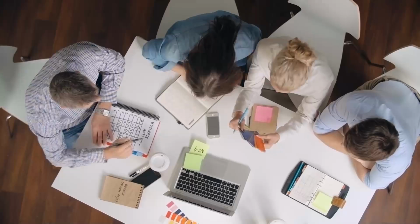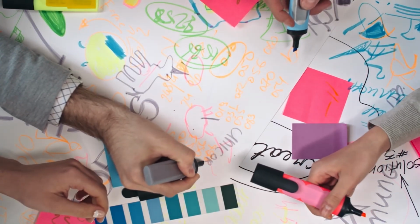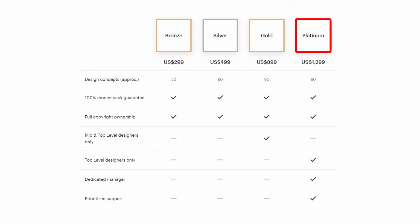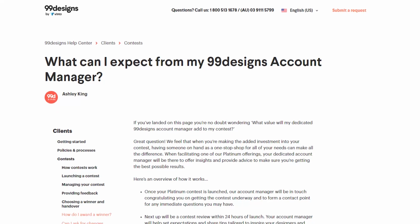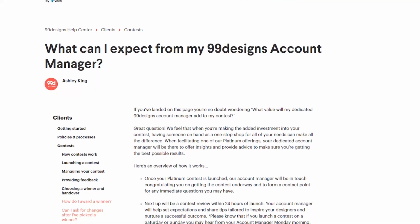This is a good option if your project is a bit more complex, or if you want to make sure you're getting the highest quality designs possible. And lastly, there's the platinum package, which is the most premium option at just under $1,300. This package includes around 60 design concepts, but what really sets it apart is that you're working exclusively with top-level designers. Plus, you get a dedicated project manager to help guide the process and make sure everything runs smoothly. So if you have a bigger budget and want to guarantee the best possible outcome, then this is the package for you.